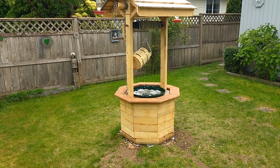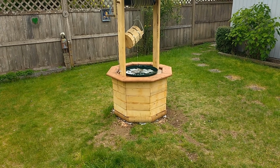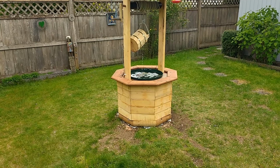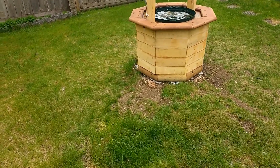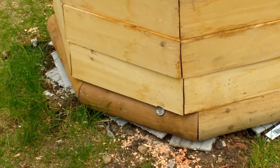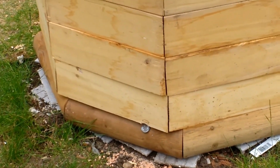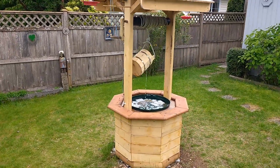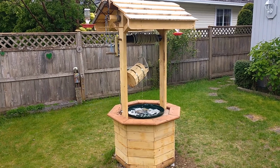However, that is my finished wishing well. Yesterday I also anchored it to the tree trunk. I drilled holes and put in large 10-inch nails and drove them through the landscape ties and into the tree trunk below. So it's very solid now. Winds will not knock that thing over. Hurricane might, but winds won't. Anyway, that's it. The end.